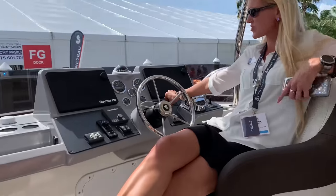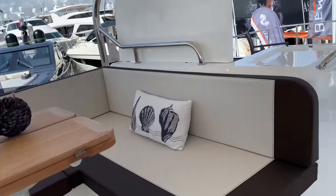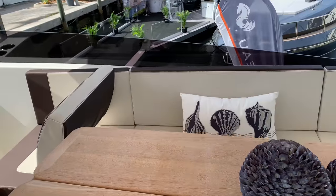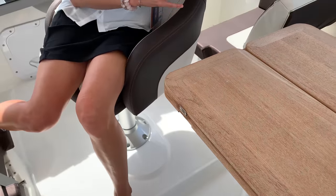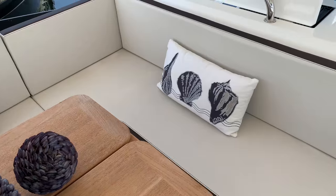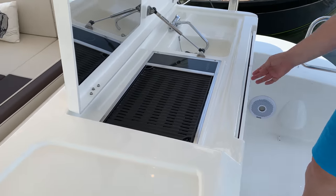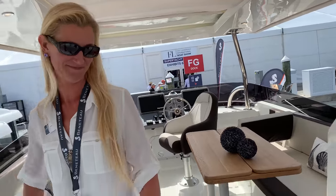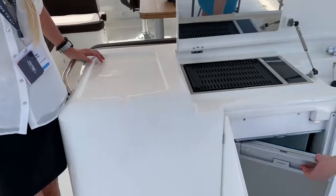You have your helm station up here. You also have the helm station in the back that assists with docking, and then down in the salon, of course, as well. Nice. I like that. This folds out so that people who are here can be eating, looking at the grill, today's catch. What did we catch? A mahi? Yeah, trawling over on the way to Bimini. A little cooler. Perfect.